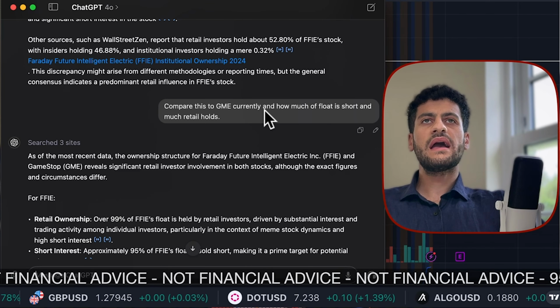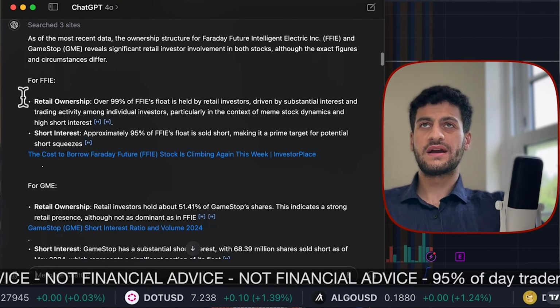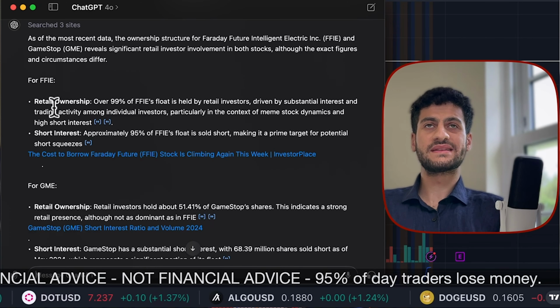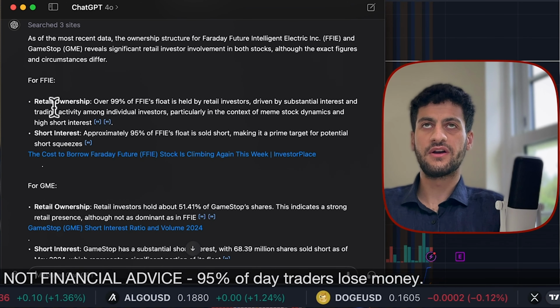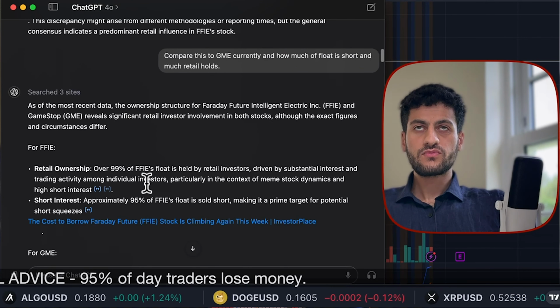And I said, compare it to GME and how much of this float is short and how much does retail hold. For FFIE, retail ownership, over 99% of the float is held by retail investors. I think that's the number we're going to go off because that's from Seeking Alpha, which is better known than Wall Street Zen. So we'll go off that for now.